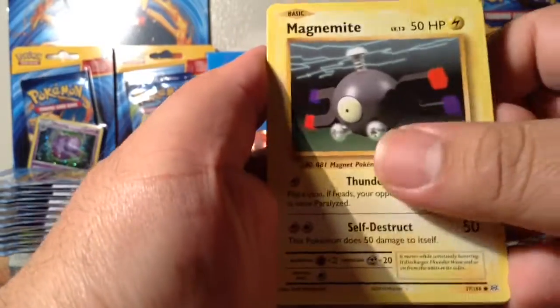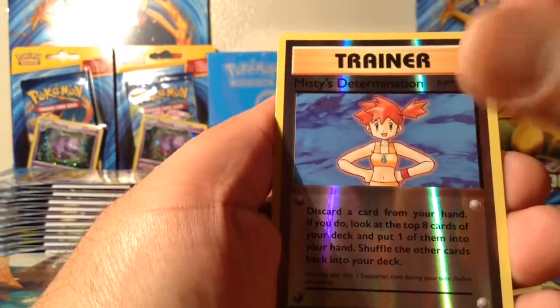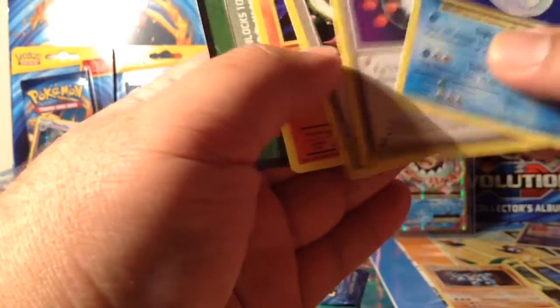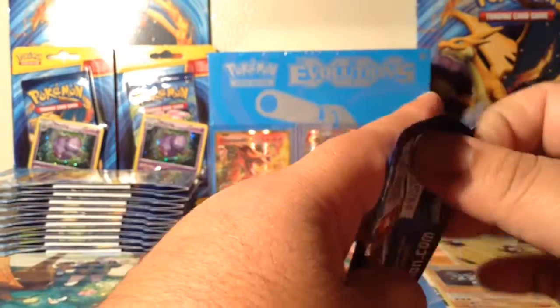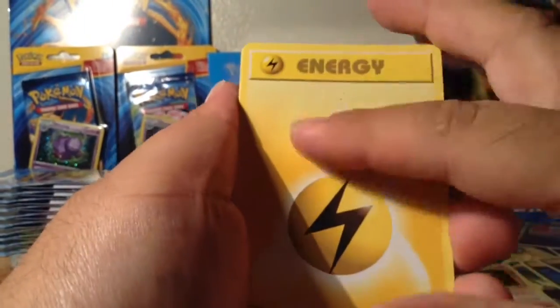Five minutes in. We got one more pack to go. Okay, okay, another one, nice. Okay, behind her we got boom, boom, boom. Okay, so far for these packs, not that good, not that great. So, last one. So much for my luck, right?